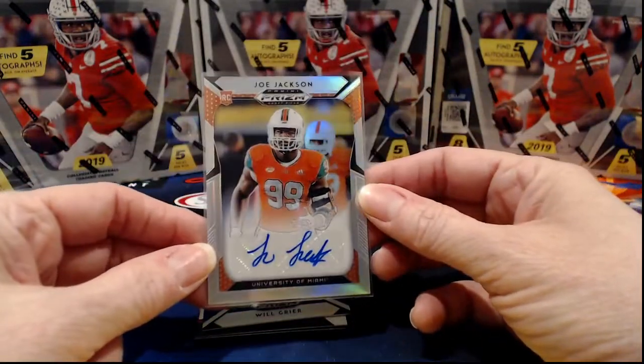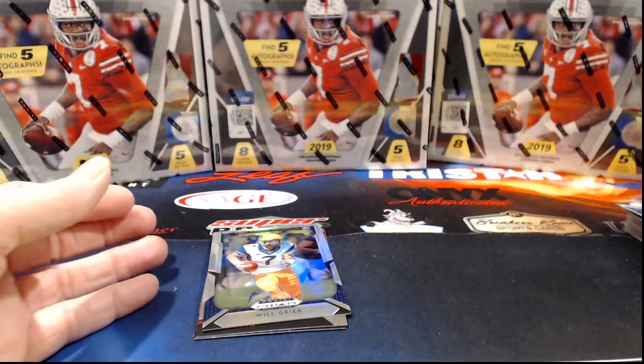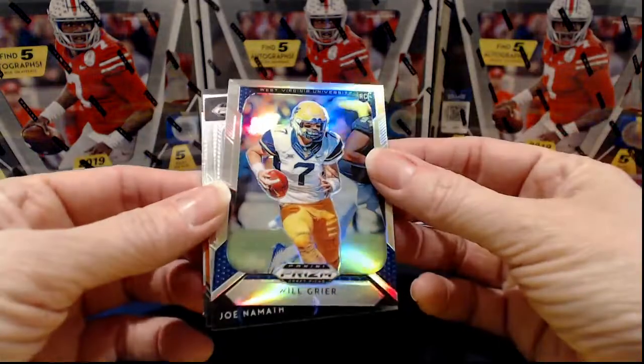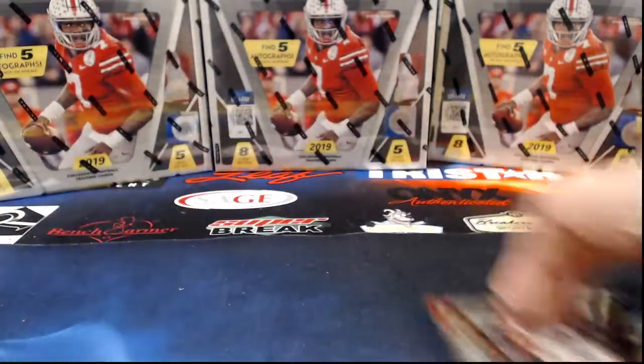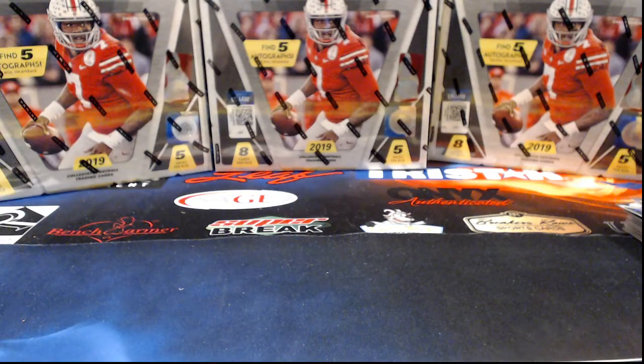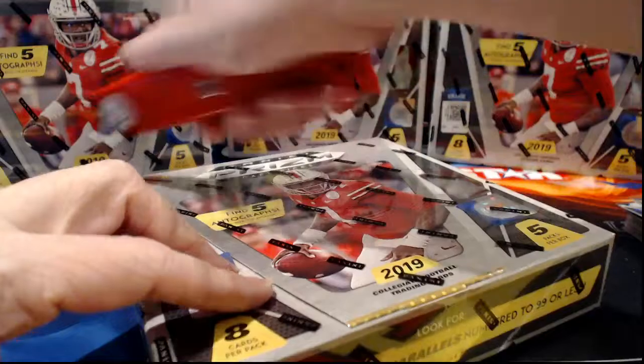That's good. A couple of good tight ends in there will probably go first round too. That was Joe Jackson for the Jays. Those kids out of Iowa, Hockenson and Fant, will probably both go first round, I think. It'll be interesting. We're not far off from the draft.